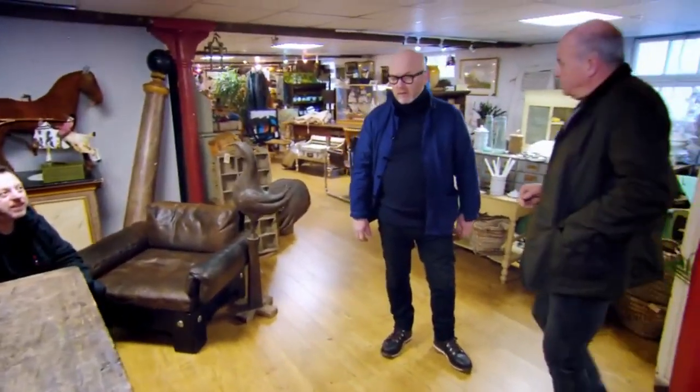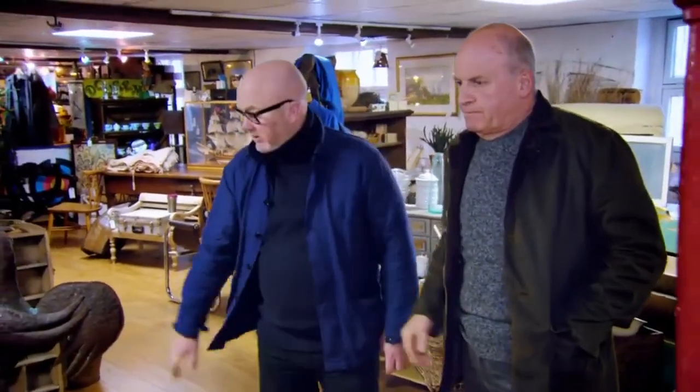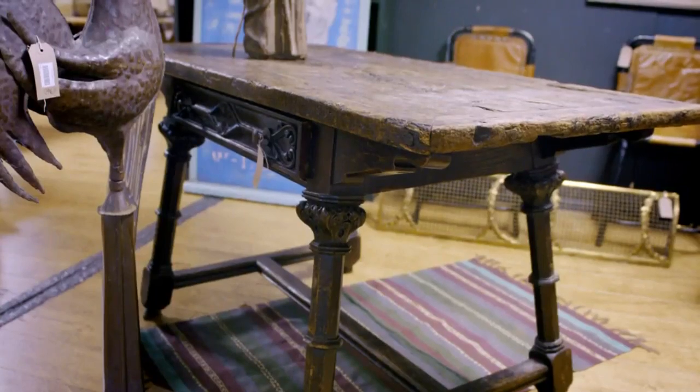Do 600. I was hoping it's going to be 5.5, is where I want it to be. Can we go to 580? Yeah, we'll do 580. Marvellous. Thank you. 580 for the table. Again, on that one, I'm not going to squeeze loads out of it. 780? Not massive profits, but more than enough for me.